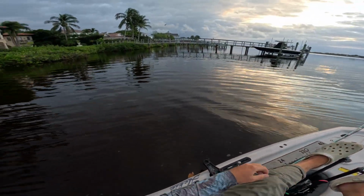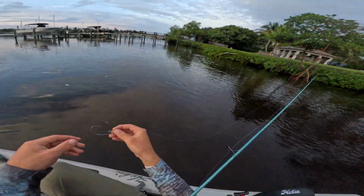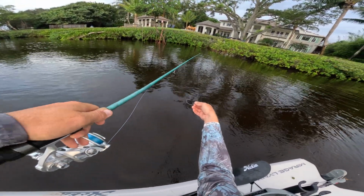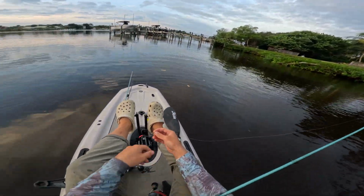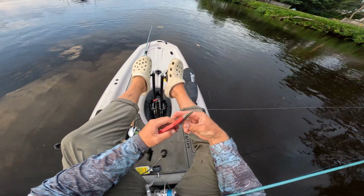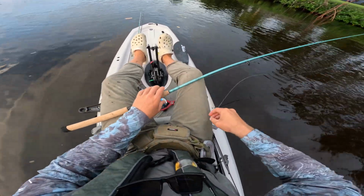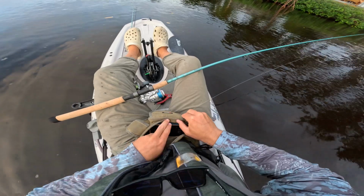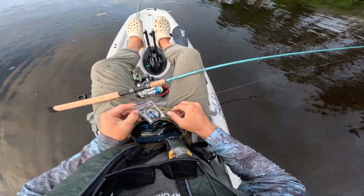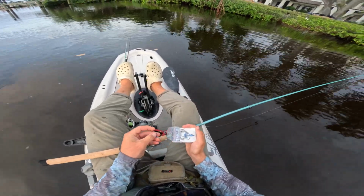Gosh, man, that was a freaking 30, 31. Probably a nice slot fish. He was sitting way up under there. Skipped 2 perfect casts in there, man. The hook just pulled on that jump. Gonna need to retie again. Man, oh man, I'm like shaking how they're biting right now.